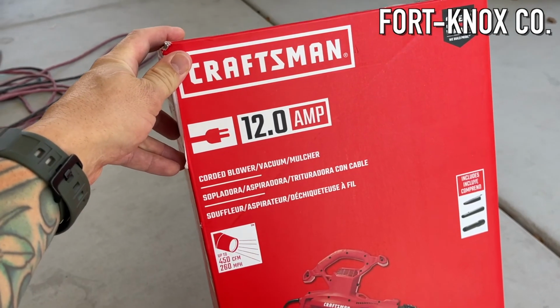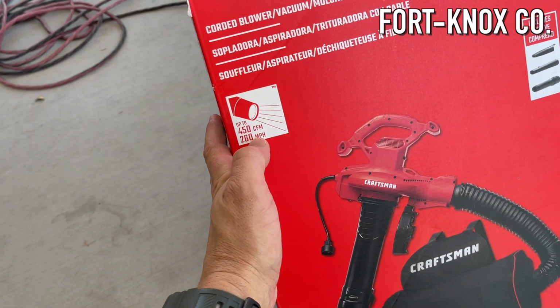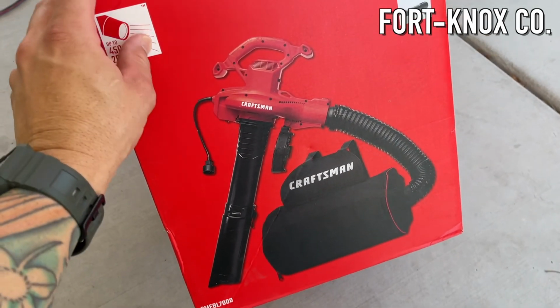So this right here is the Craftsman. Looks like it's 12 amp. It says it blows up to 260 miles per hour, which is actually a lot higher than most of the other ones I've seen. Comes with these tips. I'm sure you have to use some of these tips to get that higher velocity, but it's kind of cool.